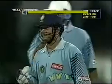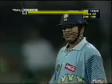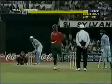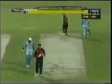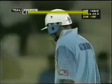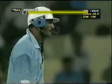Come back and have a look at that one. It's a lovely shot. 134 for 2. It's nicely played right off the middle of the bat. Nice drive from Mohammad Azharuddin. He's beginning to time it a little bit now, playing a little bit more sensibly. I got the feeling when he first came in that he was trying to match Tendulkar. Pretty well a lost cause that is when he's in this sort of mood.